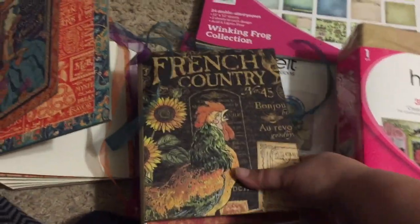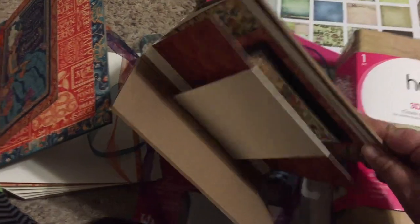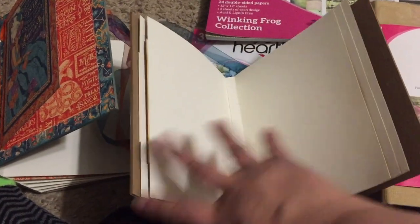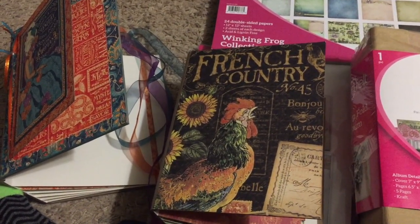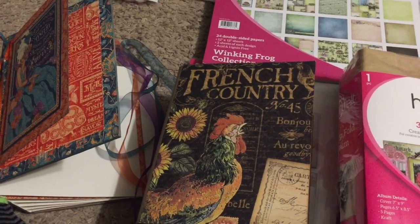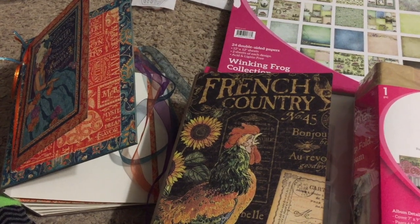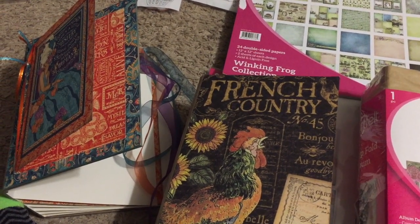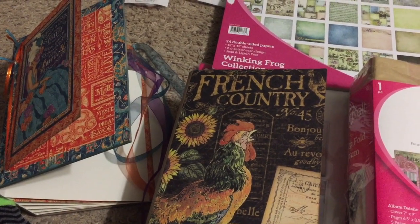But that means that now I have work to do on my next crop, because I don't want to leave these books unused. I have a lot of pictures that I want to scrapbook, and I usually prefer making mini books. That's kind of my favorite thing to do. So we'll see how that works. I don't think I'm gonna go into more details.